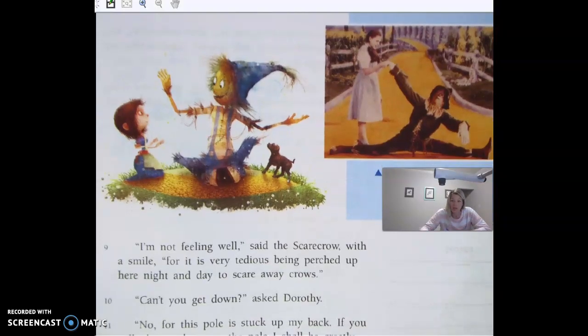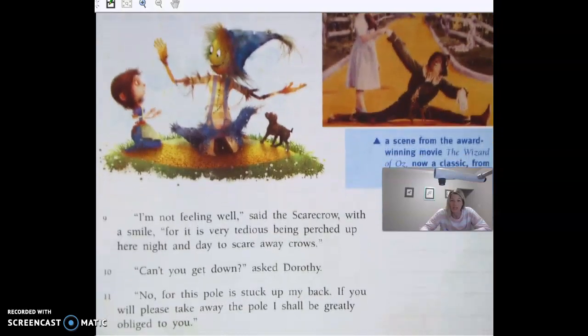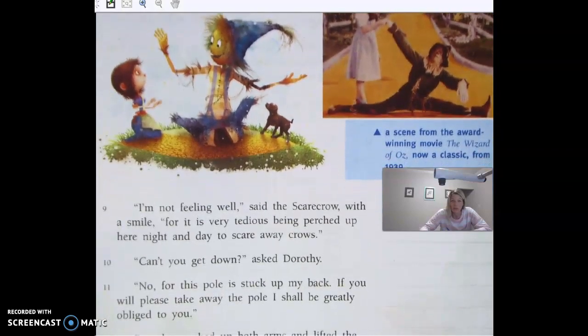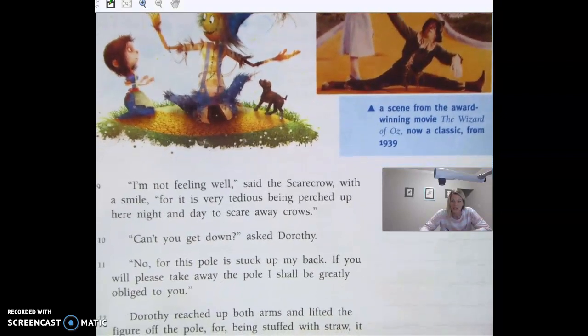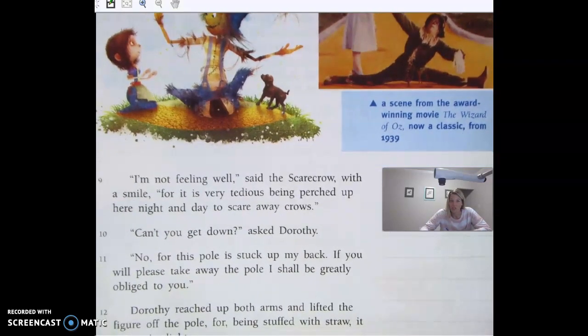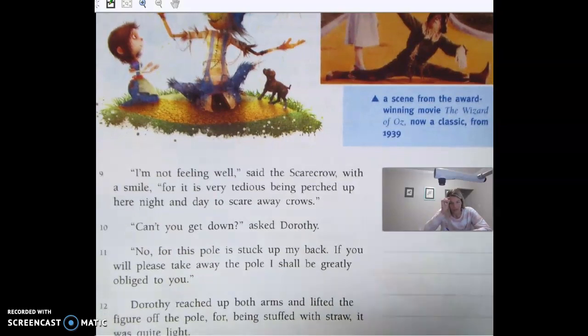So today, make sure you pay close attention to some of the dialogue that takes place between Dorothy and the Scarecrow. So when you are in small group, you're kind of ready to compare them after watching the clip from the movie. We're starting off on paragraph 9. We're looking for those key details to be able to summarize what happens. We are going to read page 25, 26, and 27.